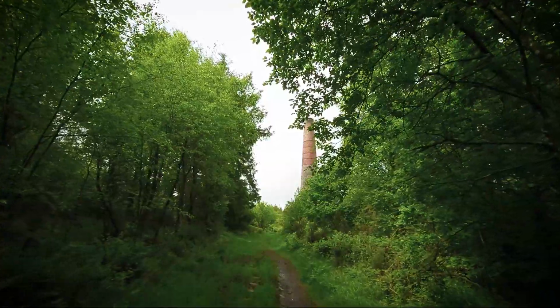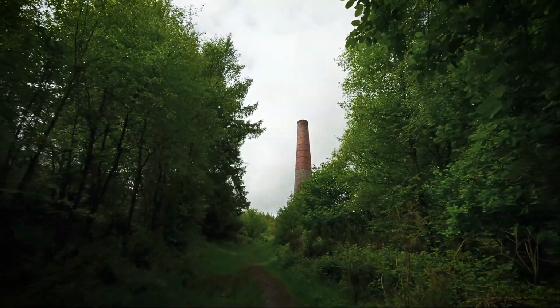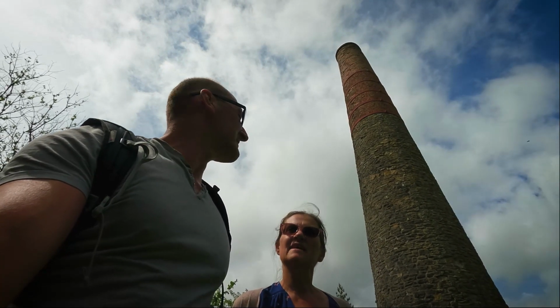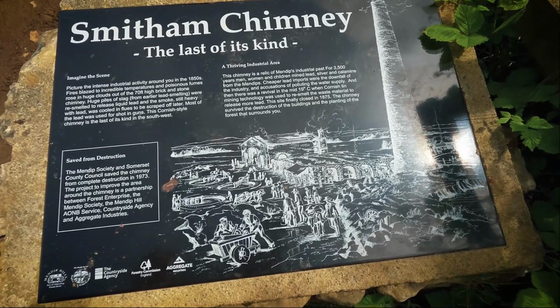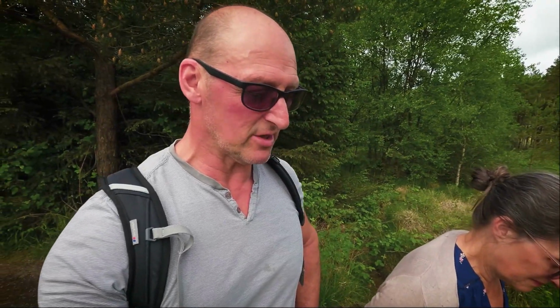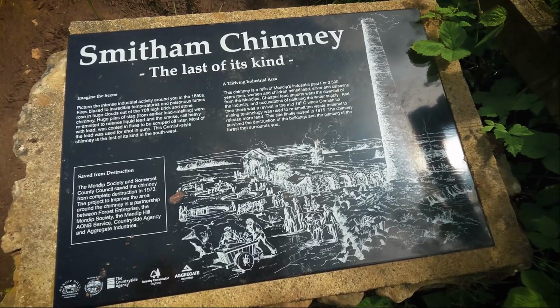What's that? Oh, a chimney. Remnants of ancient industry. And there's the chimney. This little board here tells you all about the chimney. It says picture of intense industrial activity around you in the 1850s.